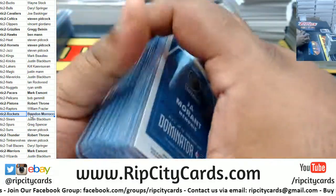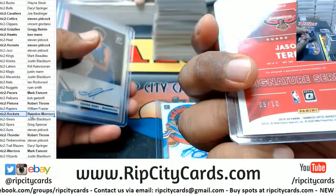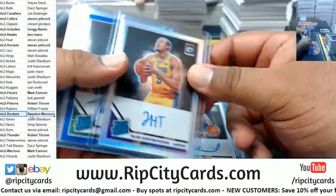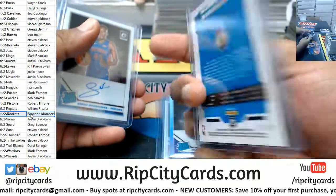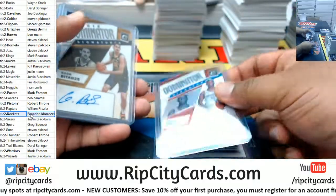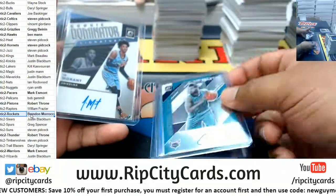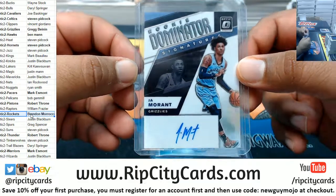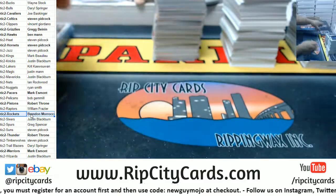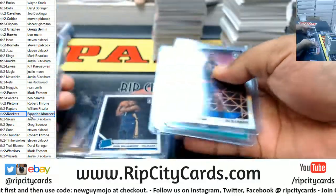All right, well, that was the break. So, to recap the autos, we got Kenny Smith of the Rockets, that's to 99. Jason Terry Hawks to 5 of 10. Isaiah Roby Mavericks. Dylan Windler Cavs. Horton Tucker Lakers. Taco Fall Celtics to 49. Dumbuya Pistons. Chris Paul Thunder to 99. Betadze Pacers to 49. Pool Warriors, Cody Martin, and a Ja Morant. That's nice. Number to 99. Very nice.